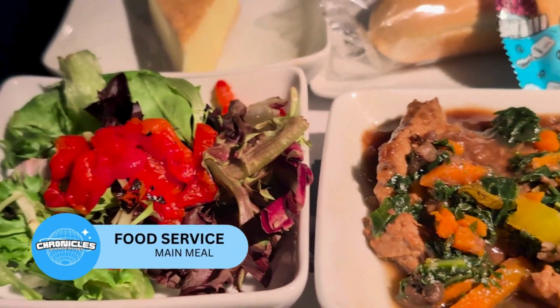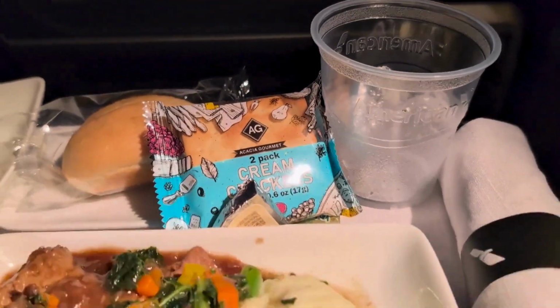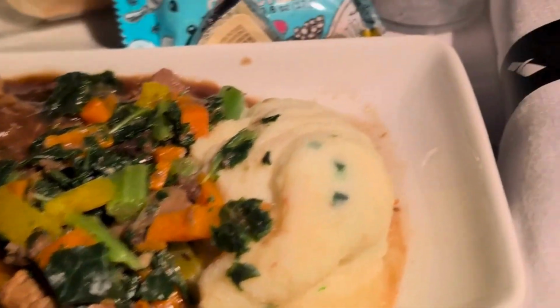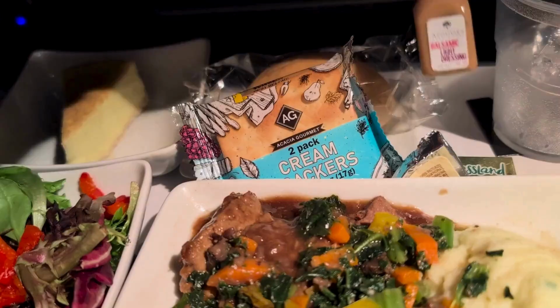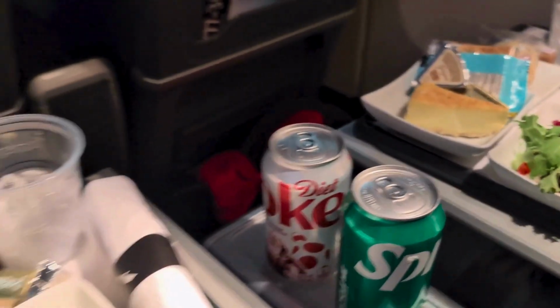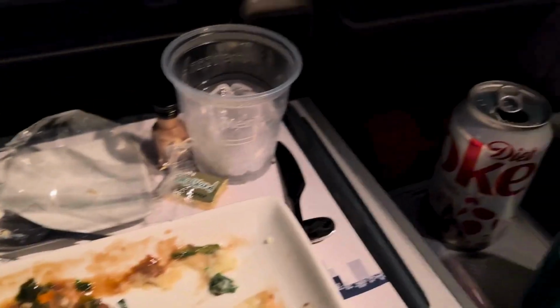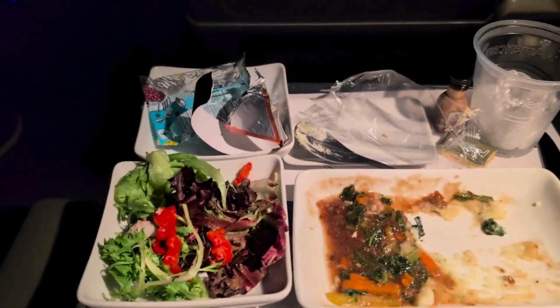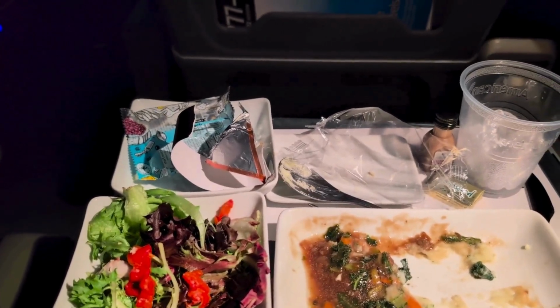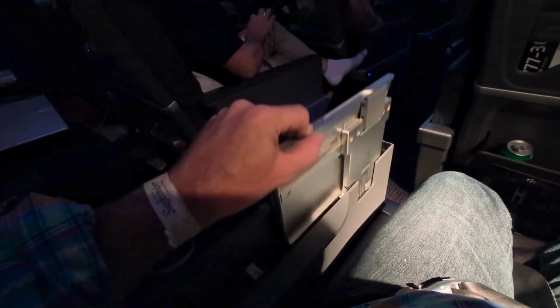No menus were issued, but I chose mashed potato and braised beef. Drinks in a plastic beaker, not a glass. Bread roll in a bag. It's more akin to an economy meal than a premium economy meal. So, food service over, now let's check out the entertainment offerings.